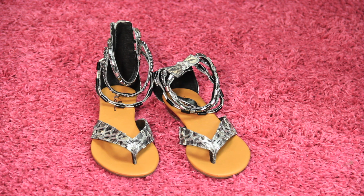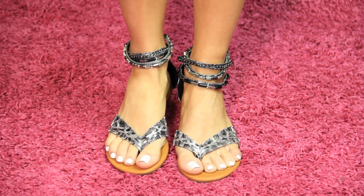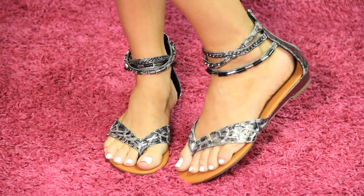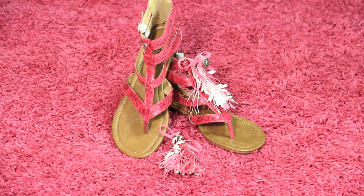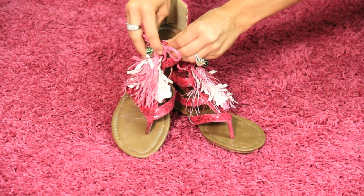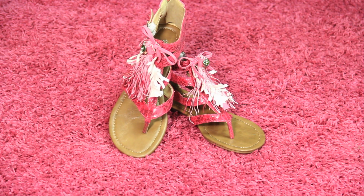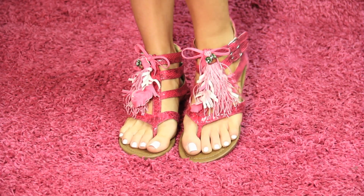Celebs love them because they make more of a statement than the average flip-flop, and there's no fear of them falling off your feet on a shopping marathon or while running from the paparazzi. Gladiator sandals come in all shapes and sizes. These pink ones can add versatility to any shoe collection. They can go from cute and comfy to funky with flair with the click of a snap. Wow, I wish all shoes could do that.